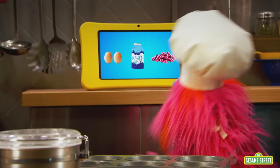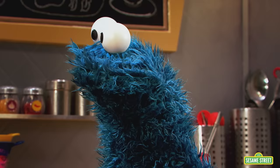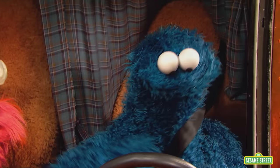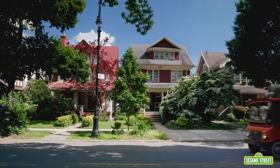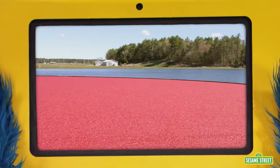Okay, let's see. We need egg, we need milk, we need cranberry. Oh! We're all out of cranberries! Out of cranberries? Well, where we get more cranberries? Oh, I'll show you! Come on! Okay! Cranberry trees, all me see is lots of lumpy red water.